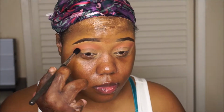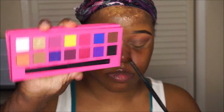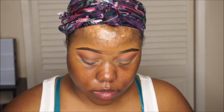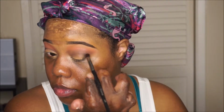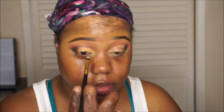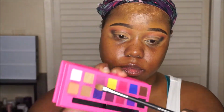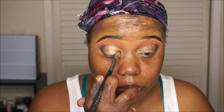Next, I'm using this chocolate brown shade called Back Rolls. Then I'm going into the black shade in the palette called Beast. And I'm just carving out my cut crease with that same concealer. And now going back into the palette with the gold shade called Inspire.